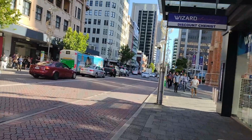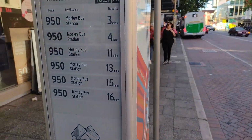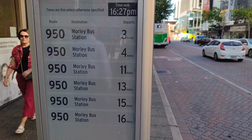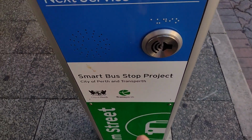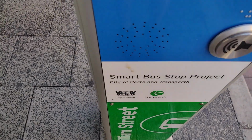Finally, we have stand 1 over there, which is for routes 30, 31 and 34 to Perth Busport. Also here you can see the e-ink on the back of the bus stop. 3 minutes, 4 minutes, 11 minutes, 13 minutes, 15 minutes, 16 minutes. So many services. The time is 4:28 p.m.